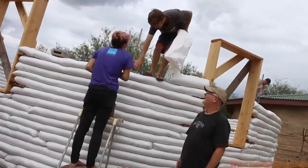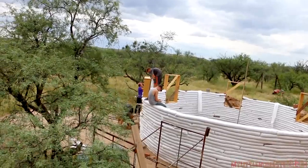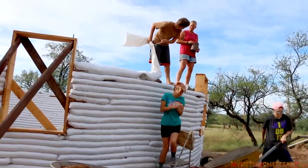After weeks of dodging rainstorms, we finally get a reprieve. We quickly jump into work to reach the top of the window boxes with bags.